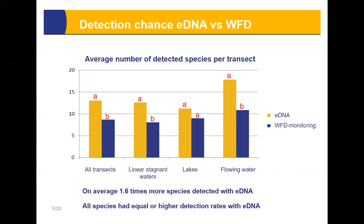And when you see in the graph on the right, in flowing water, the difference was highest. This is what you can imagine, because in flowing water, the eDNA can travel a little bit from upstream. So you're actually sampling a larger transect. But also in stagnant waters like lakes, it's still 30% higher detections with eDNA.